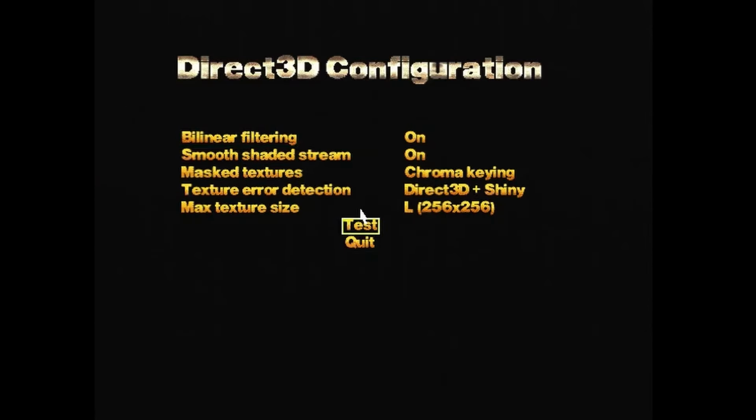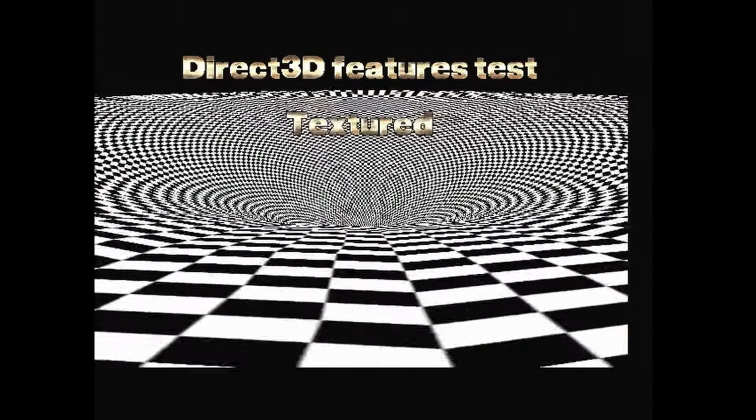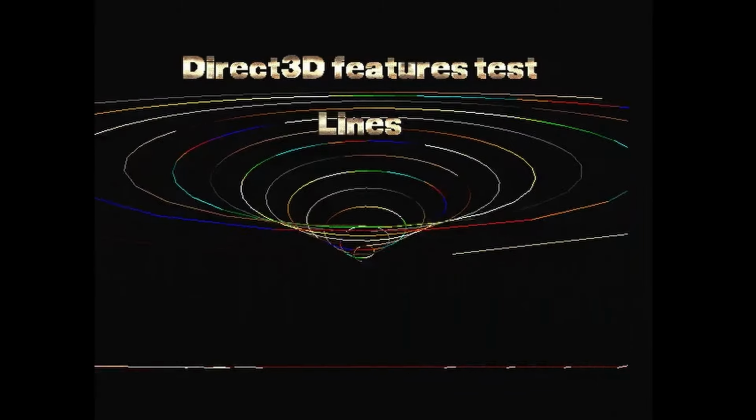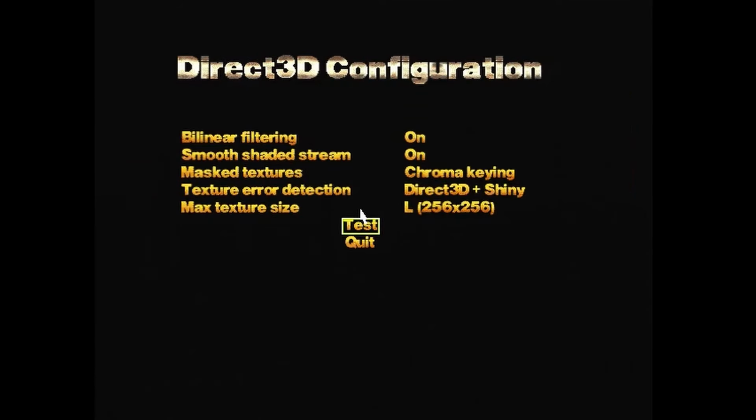Now let's see some MDK action. This is a hot title from 1997, which is Direct3D compatible, so it should run and look just fine on this Mpact2 card. Let's see.